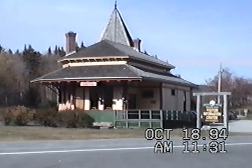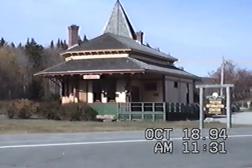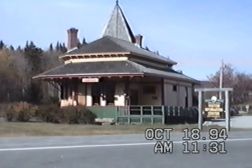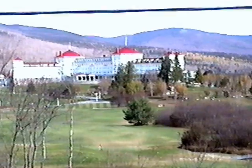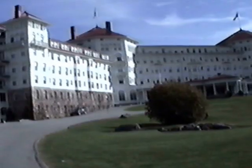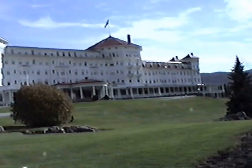And we're on our way to Mount Washington Cog Railway, and we see this train station called Crawford Notch. In New Hampshire. In New Hampshire still. A sight along the roadway and the distant mountain range. And I think one of them were going up to the top. Close-up of Mount Washington Hotel, built 1896.